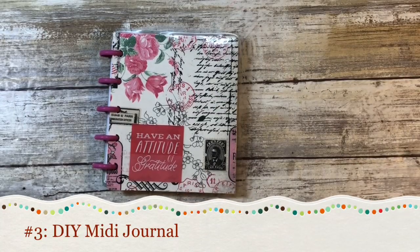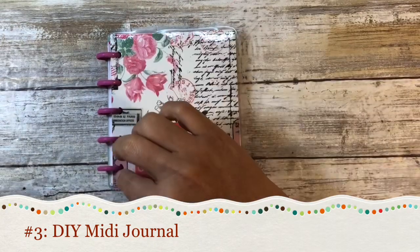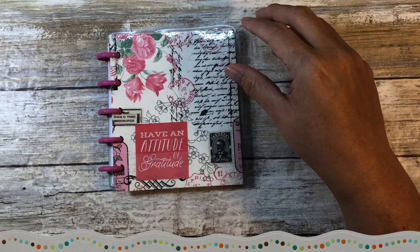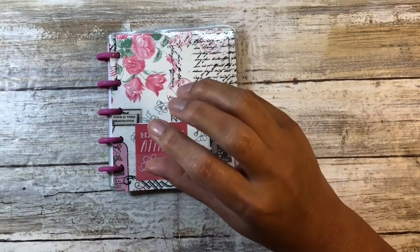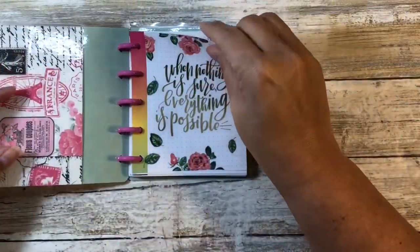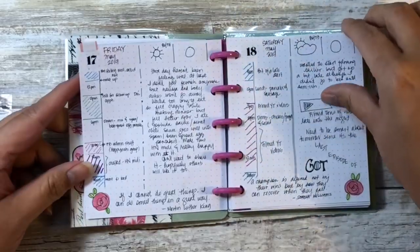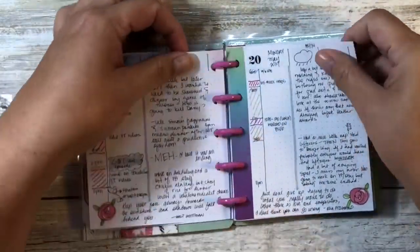Number 3 of my favorite ways to use a Happy Notes is as a journal. Now this one probably looks really strange to you because it is on a 5-disc system. This is what I'm calling a Happynichi Midi, and this was really to mimic the Happynichi Teisho, which is a day on one page kind of spread. And so I did start this earlier in the year. It was May, and every day was kind of a tracker journaling system.